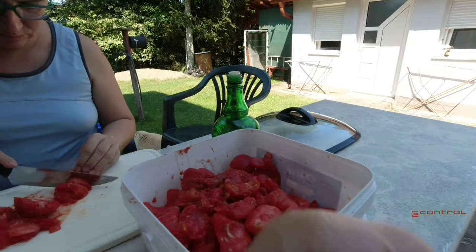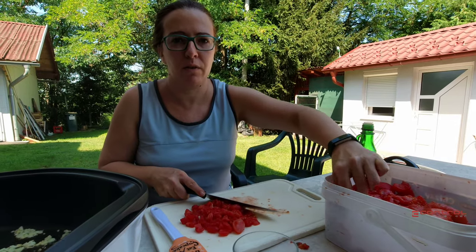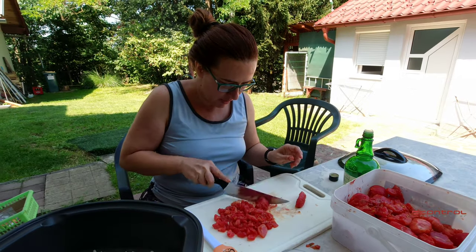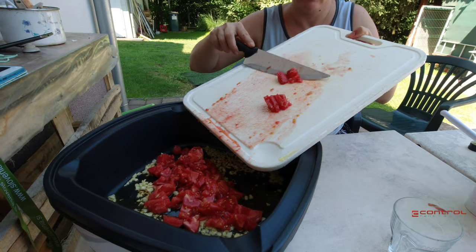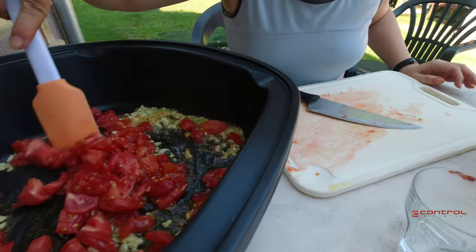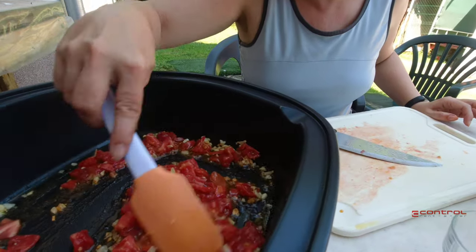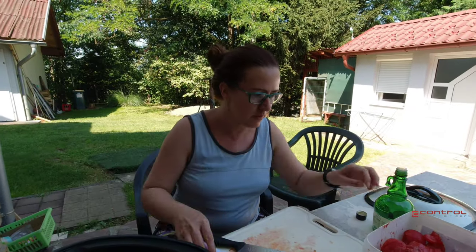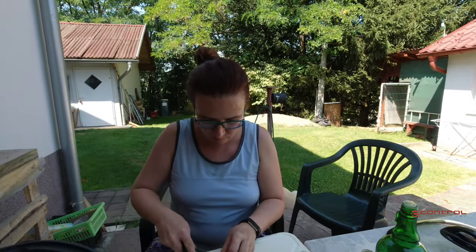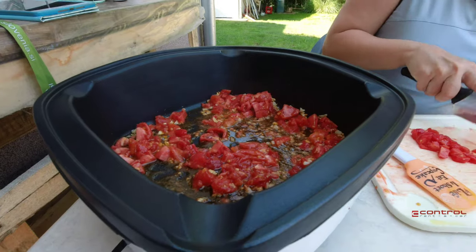I have to hush away the flies today. Chopping up like this comes with experience. And now we're gonna keep adding until we... You're gonna do all these? All of these. And then we're gonna cook it until it's nice and soft. But unlike the YouTube video that we saw from the Italian girl, you're not going to puree them with a blender. No, I like them chunky.